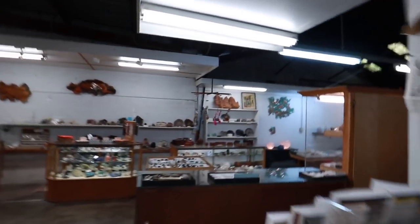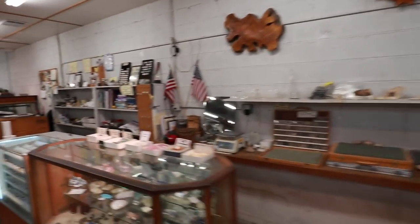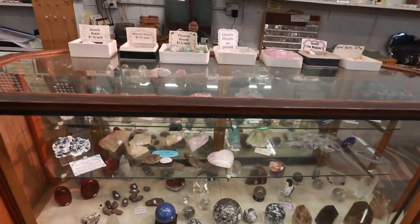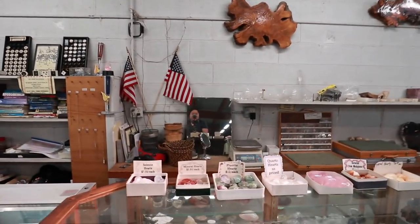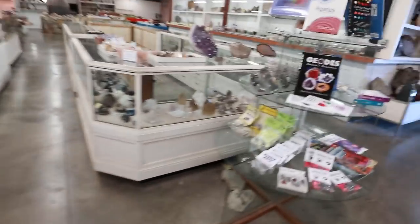This is the tour of the Consolidated Rock and Mineral shop in Vacaville, which is off of Highway 80 in Northern California. If you're in the area, I'd highly recommend you come here because you're not gonna find a bigger stone store. You'll have to go to a show. So, yeah, it's beautiful pieces of quartz everywhere.